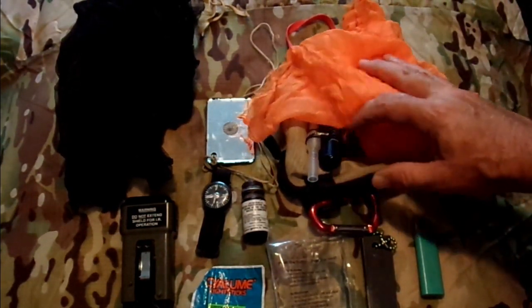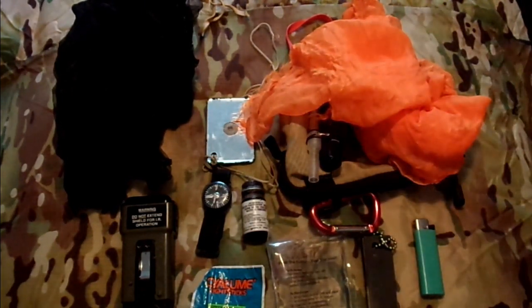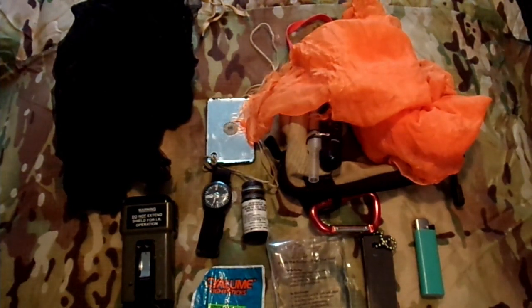So the last time I was overseas working in some place where I had to carry a rifle and wear body armor and have some sort of web gear, that all fit in nicely on the pocket of my gear, and it was ready to go.